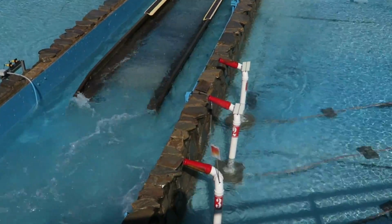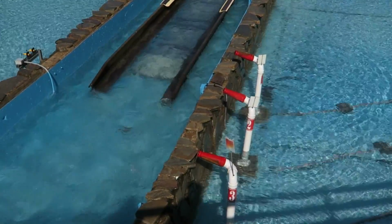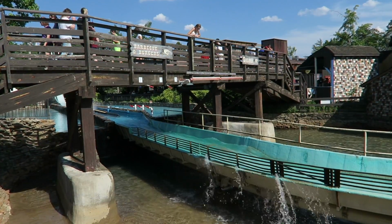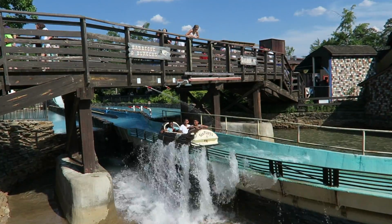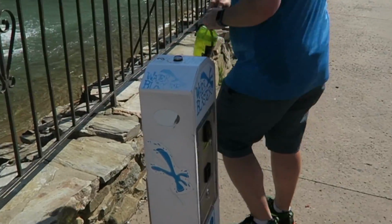You guys see those nozzles? We just rode the log ride and someone got us. But it felt really good, so I'm not even mad. They got sprayed. We're gonna give this one more try, y'all.